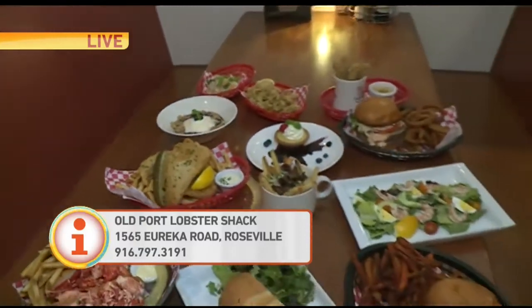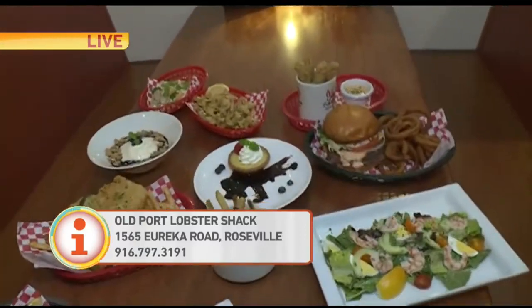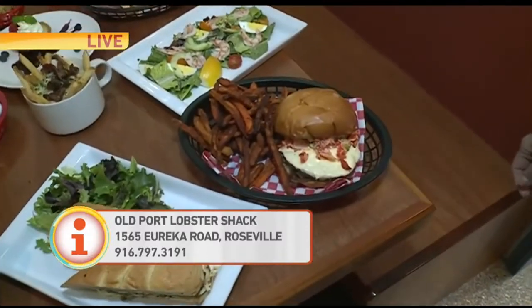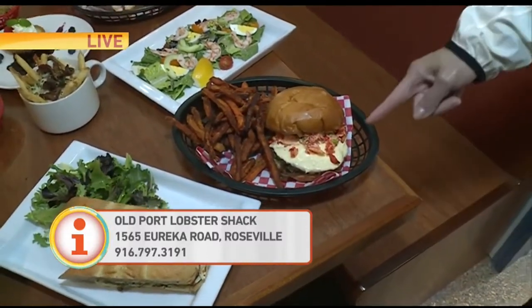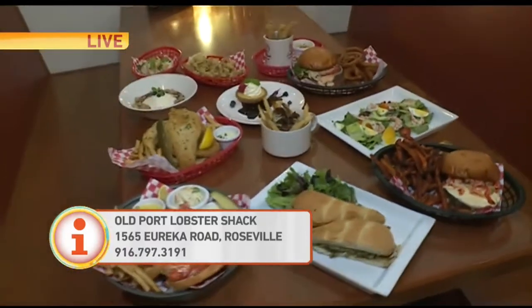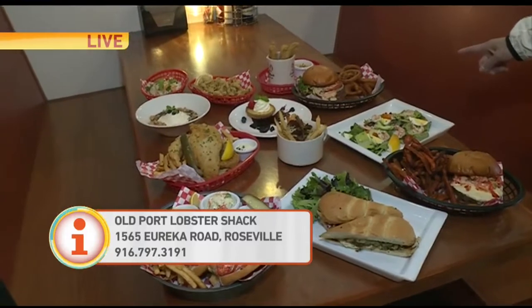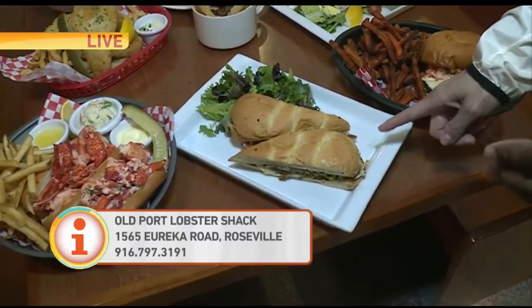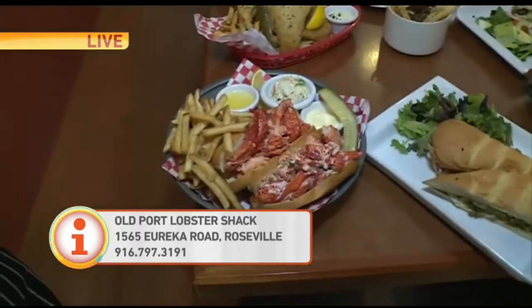Okay, Cecil, tell me what else we're looking at here. We have a surf and turf burger, and that's a brisket and chuck, and then on top we have a fresh Maine lobster. Wow. We have a few other things. We have a regular burger in the back there. We have our shrimp Louie. The special for this week is a shrimp press. We have chowder fries.